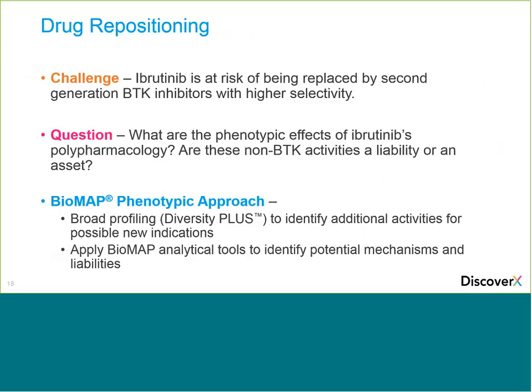Many companies are developing second-generation BTK inhibitors with greater selectivity, so Ibrutinib is at risk of being replaced by these compounds as they gain FDA approval. The question is, what are the phenotypic effects of Ibrutinib's polypharmacology? Are these activities on other targets besides BTK a liability or an asset? The BioMAP approach that we took here was similar to Dasatinib in that we utilized broad profiling to characterize these additional activities and expand to possible new indications, and then we deployed our proprietary analytical tools to identify potential mechanisms and liabilities.